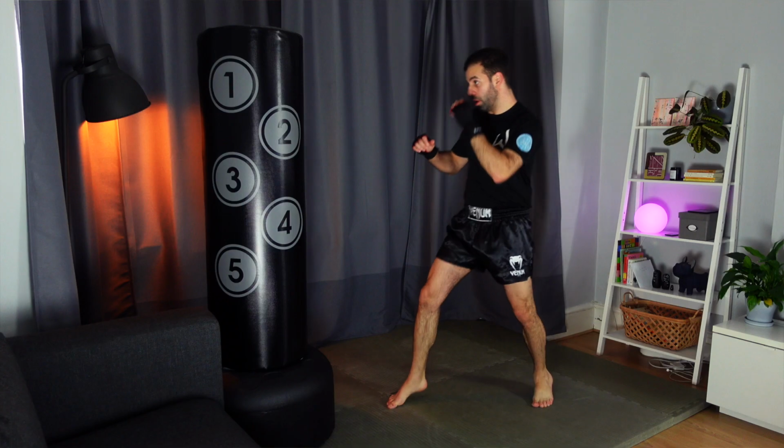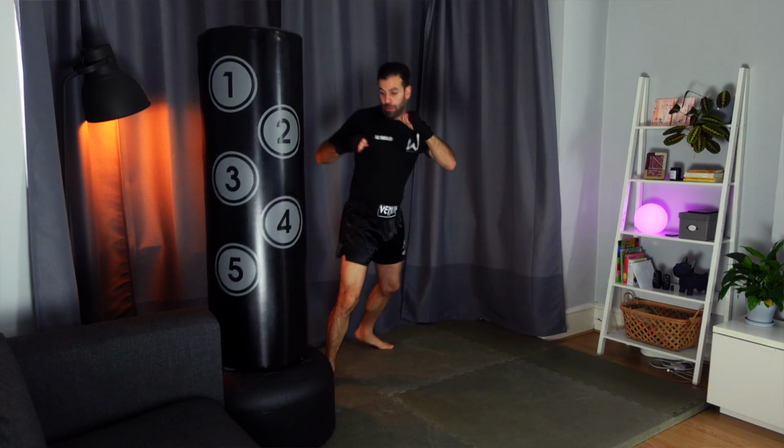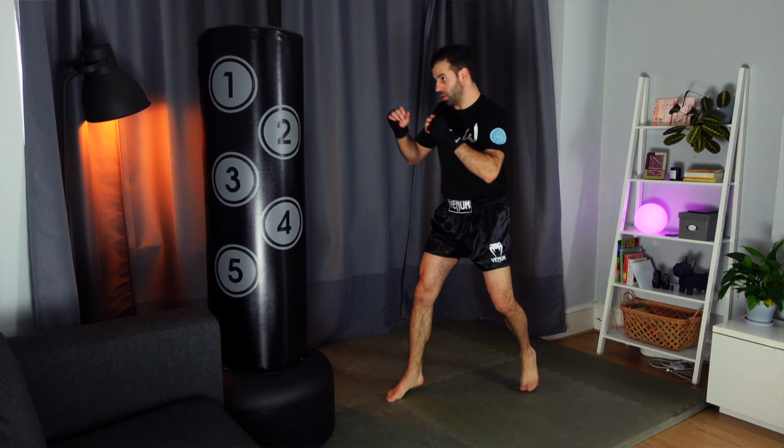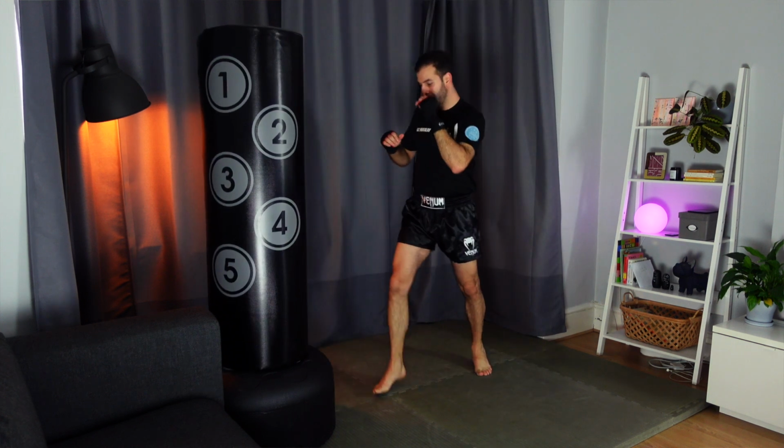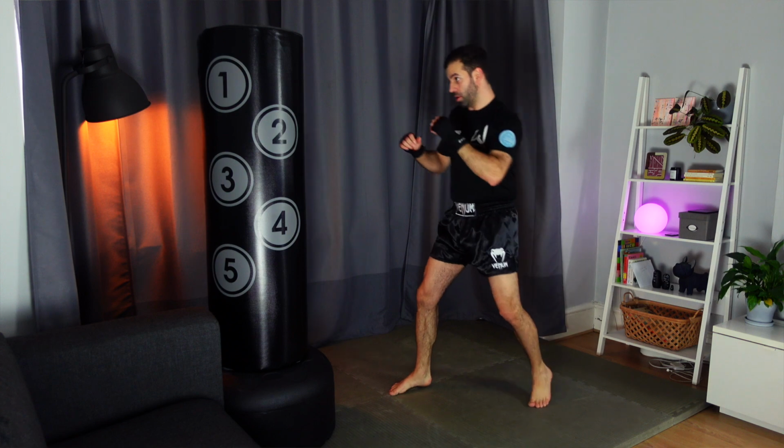The third timing, you'll see her use her check hook, where she allows her opponents to throw and she gets out of the way of that hook by pivoting her feet off the line and shooting her lead hook over the top of the guard.